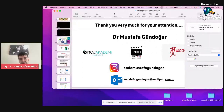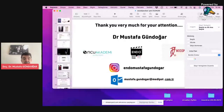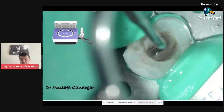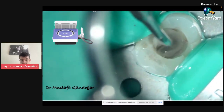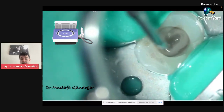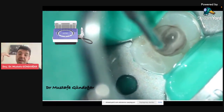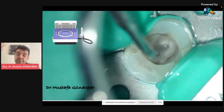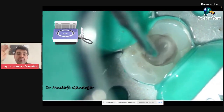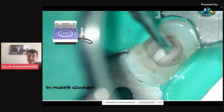So as I mentioned to you, activating your irrigant solution is really very important. Please don't forget to use your passive ultrasonic irrigation devices as I showed you in my slide. As you see here, you should always use your passive ultrasonic devices in an intermittent way. You don't always have to use it continuously, because you should use it for 15 or 20 seconds and stop. You always have to refresh your sodium hypochlorite, and at the end of 1 minute, it will be enough for you. Otherwise, while you are using such devices, you'll have uncontrolled dentin removal.